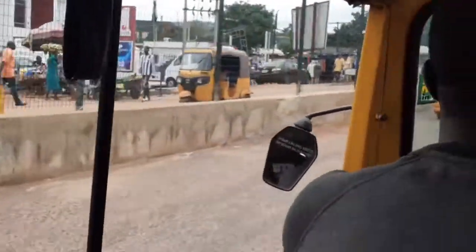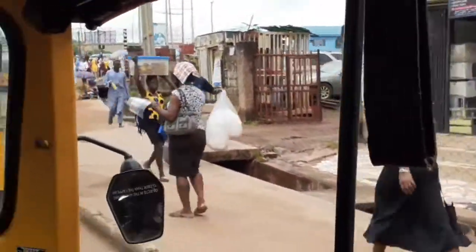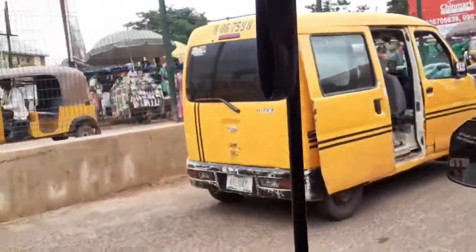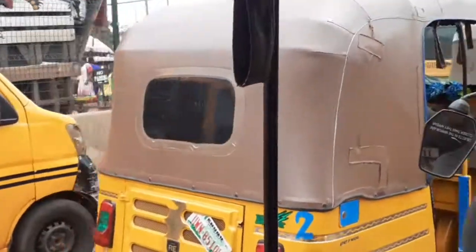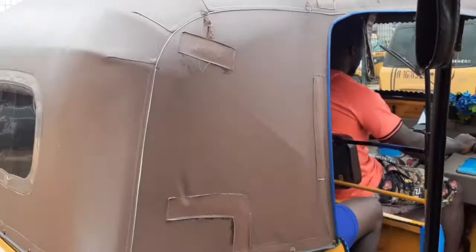And I'm sure someone here might be wondering, why do you call here Holy Ghost? There's actually a Holy Ghost Cathedral on the other side of the road. So the church, I think the church was one of those first landmarks in this area, the Holy Ghost Cathedral. It is a Catholic church. So now this whole area is called Holy Ghost.